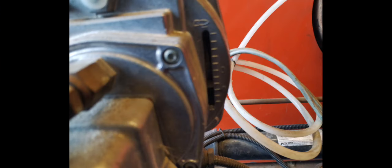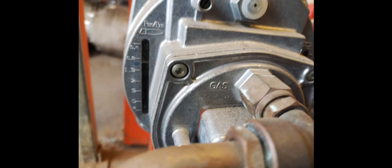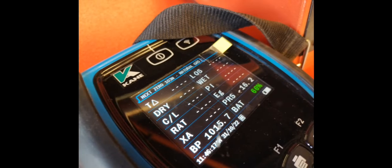You can see where the gauge is, where the pressure is there, and then over here on the high fire you can see where the pressure is, and it was moving up and down, but I'm still getting no difference in the readings on my manometer. As you can see here, 16.2. So this was a unit that was working. So I had 16.2.